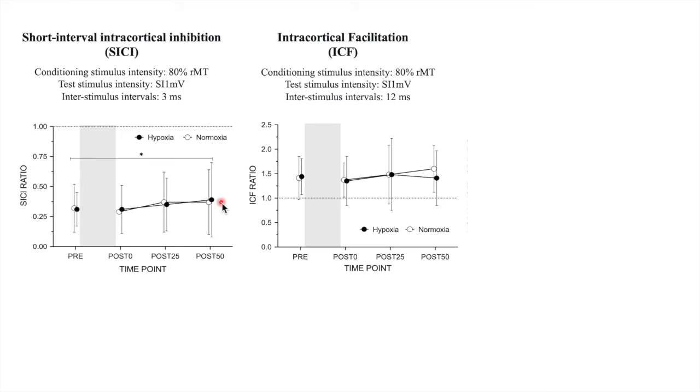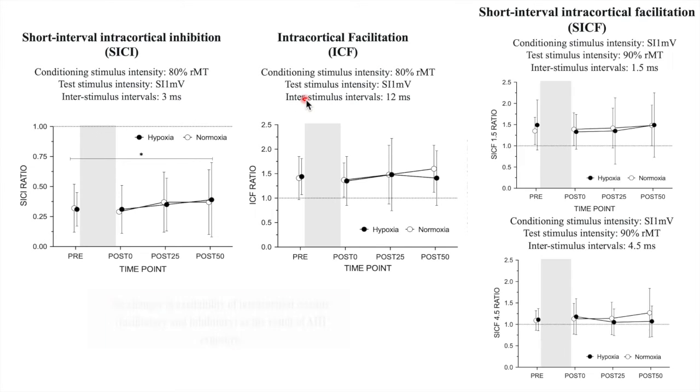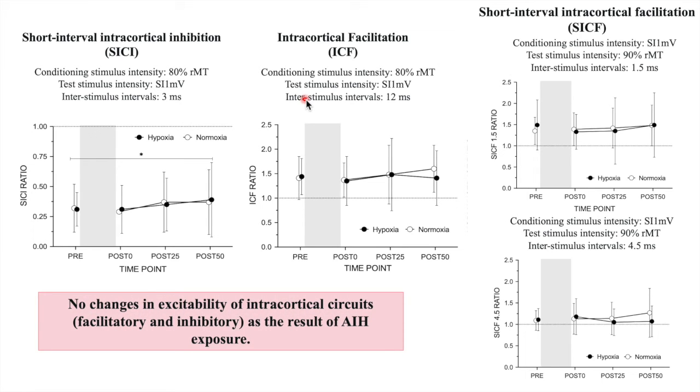Intracortical facilitatory circuits were quantified using the paired pulse TMS ratios, intracortical facilitation, ICF, and short interval intracortical facilitation, SICF, with 2 interstimulus intervals of 1.5 and 4.5 milliseconds. For these measures, ratios greater than 1 indicate facilitation. ICF is suggested to be a facilitatory circuit modulated by glutamatergic-mediated processes, while SICF is believed to be mediated by I-wave summation processes. Both SICF and ICF remain similar at the 4 time points and after exposure to either hypoxia or normoxia, suggesting that there were no changes in intracortical facilitatory circuits that are mediated by either glutamatergic or I-wave summation processes within the primary motor cortex following exposure to hypoxia.